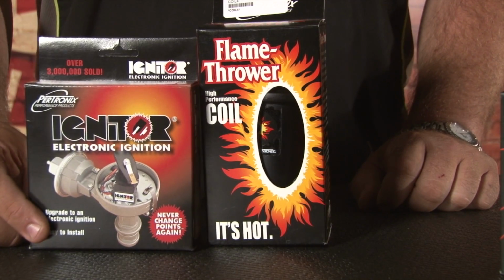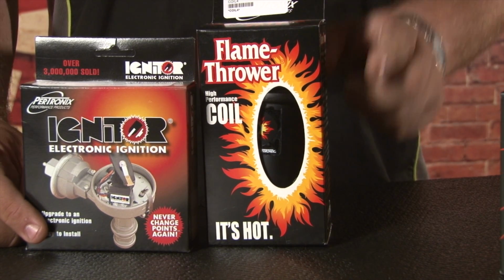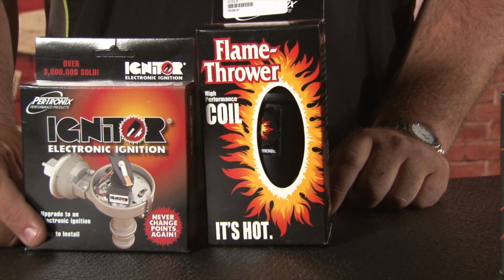Pertronix recommends at the same time upgrading to a little hotter coil. Pertronix makes the Flamethrower 1 designed for this particular system, which will produce 40,000 volts and give you proper current to your ignition for a reliable system.